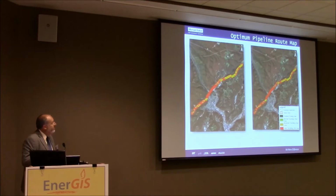Again, here's a constraints map for a project we did in Cambria County. On the left and on the right, I don't know if you can see it, but there is a black line through there that has an optimized route. And the thing to point out on this one, if you look at kind of the center of that figure, is it's very red. And red typically means an area we want to stay away from. That was the case on this project.